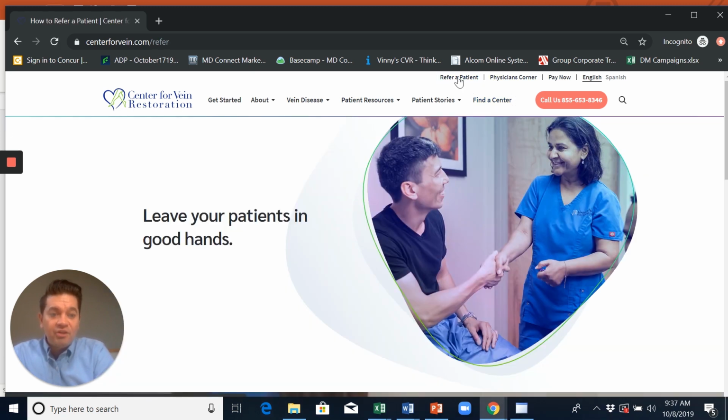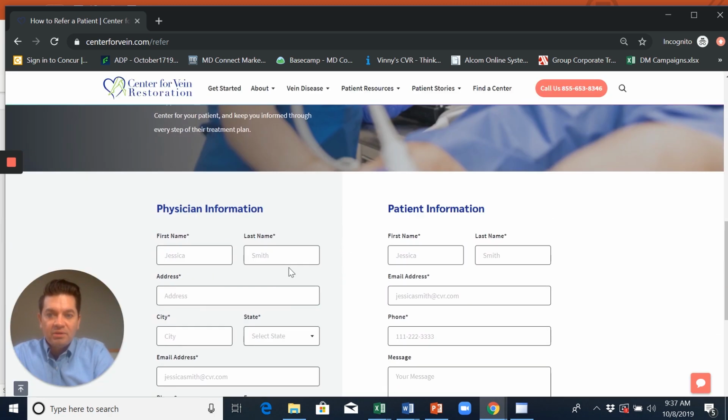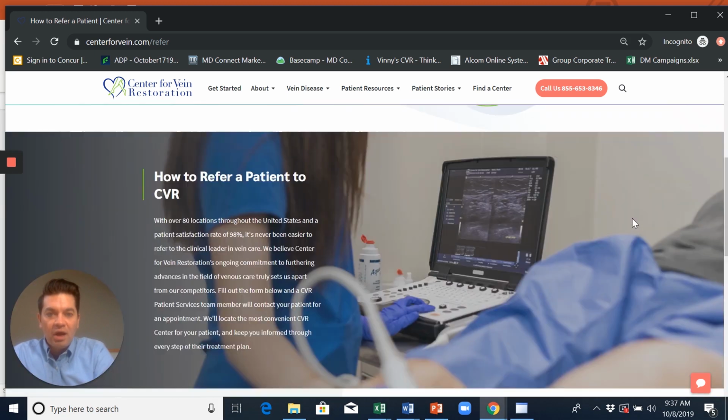Another new added capability here is centerforvein.com/refer. This is geared towards our PLs out in the field. You can go right to this page now and utilize this whenever and wherever possible with referral coordinators, with your iPads, and you can submit this form. It'll go right to our outbound team.